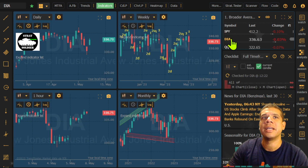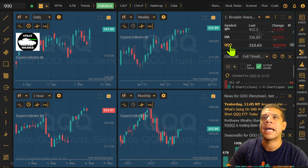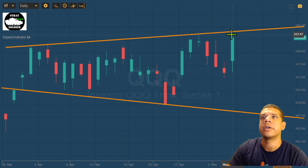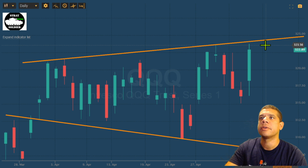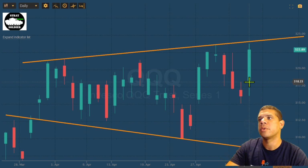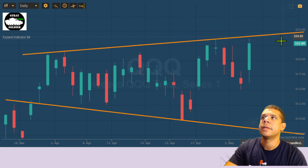Diamonds looks exactly the same. And then QQQ looks exactly the same, a little better. It hit the top of the broadening formation here, which is awesome. This is because of Apple. It hits the top of the broadening formation on the day, a nice 2-2 reversal back up, and goes in force at 318. Ooh, yeah. Get in there.